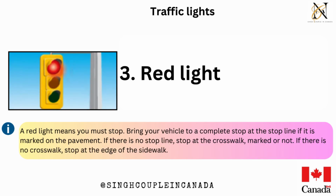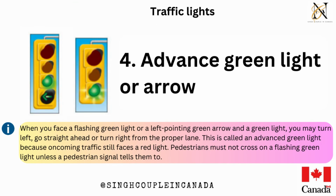Red light. A red light means you must stop. Bring your vehicle to a complete stop at the stop line if it is marked on the pavement. If there is no stop line, stop at the crosswalk, marked or not. If there is no crosswalk, stop at the edge of the sidewalk.